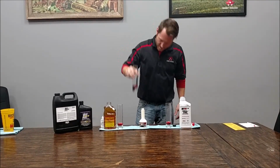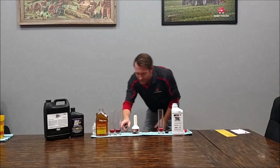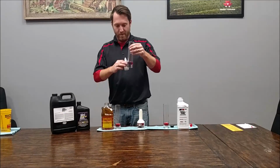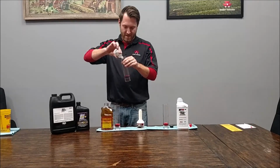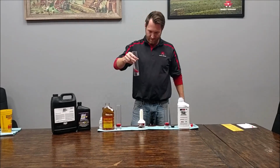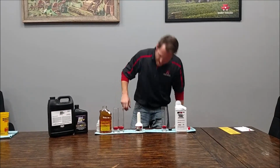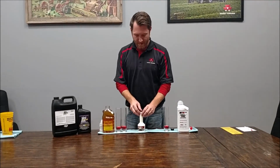There we go. We're starting to change it a little bit, but you can see we're still darker, and I put 2.5 times as many drops and a nice little squirt in there, and it's still not doing anything. So we'll squirt some more in there and see what we can get done here. There we go. There, we're back to diesel fuel. But you can see how that cloud point is a lot better with the BG.